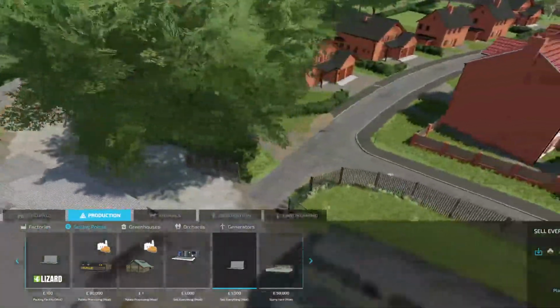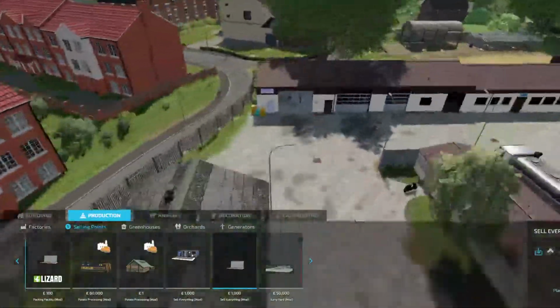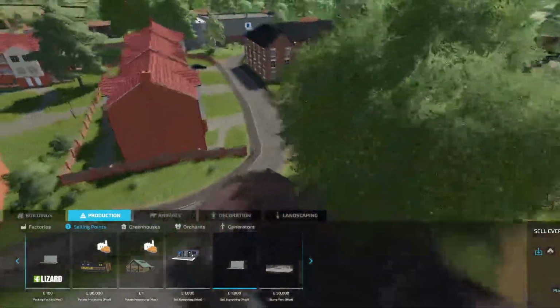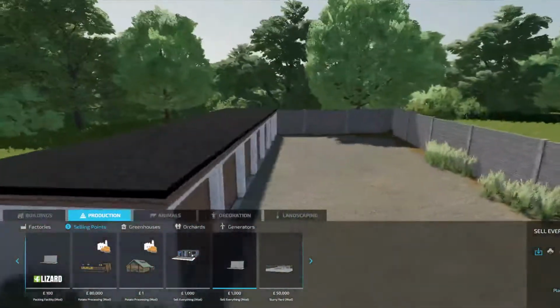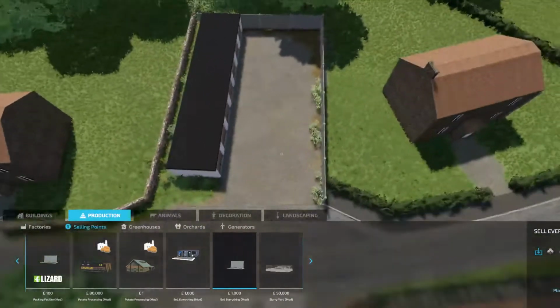That's definitely some sort of sell point. Oh, that looks like that might be a workshop, actually. Yeah, auto repairs, that's a workshop. So, let's keep going. Ooh. That looks like the perfect place for one.